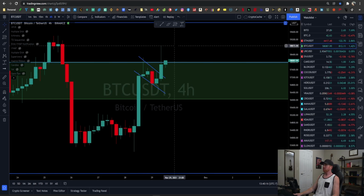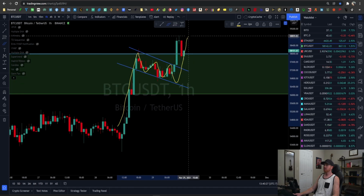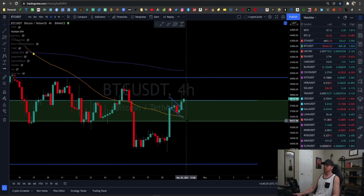The price tried to go up to about 58.8 and has since retraced. So not terrible. We did have a bullish pennant pattern, or bull flag rather, that went ahead and broke to the upside. So mostly good stuff here for Bitcoin. We can't expect anything less than a slight correction right now, right? Another thing to note also is that we are above the 50-day simple moving average, all good things.